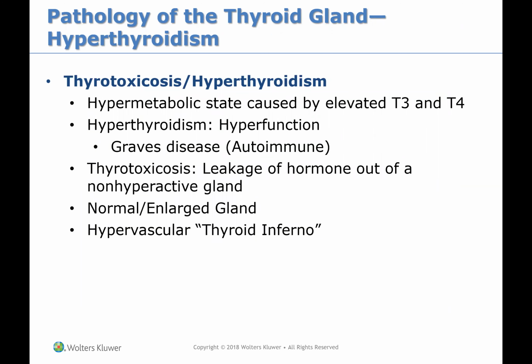Thyrotoxicosis or hyperthyroidism is a hypermetabolic state caused by elevated T3, T4. Hyperthyroidism is hyperfunction like Graves' disease, which is autoimmune. Someone asked in their discussion, can we diagnose hyperthyroidism and hypothyroidism by how a thyroid looks? That was a really good question because you really cannot. However, there are some diseases that are either hypo or hyperthyroidism that can cause enlargement of the gland.